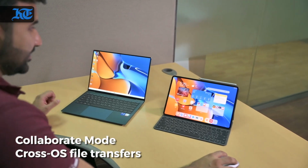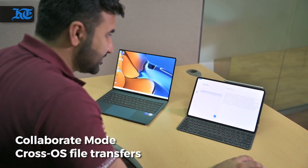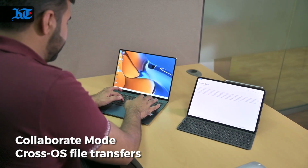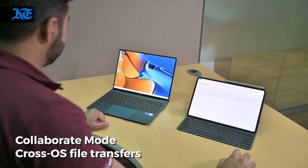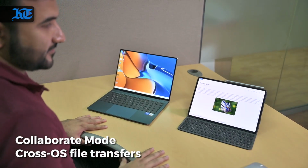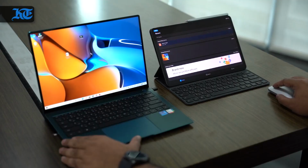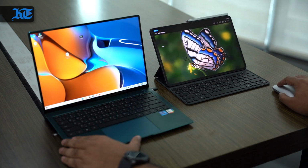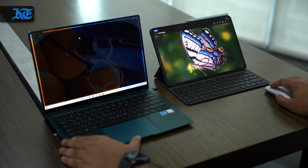And finally, collaborate mode. No longer do you have to keep track of USB thumb drives or storage disks when you're moving between devices. Huawei's collaborate mode, thanks to the tablet-PC multi-screen collaboration, lets you directly use the PC's mouse to drag and drop files such as images, videos, audio files, and documents, among others, between two devices that run on different operating systems. So that's what the ideal smart office looks like, powered by the Huawei Super Device Intuitive Smart Office Experience.